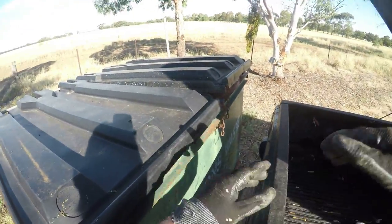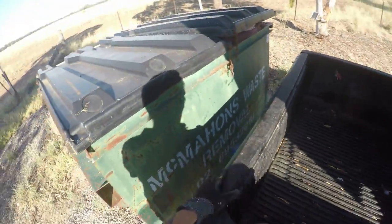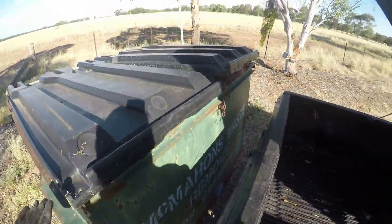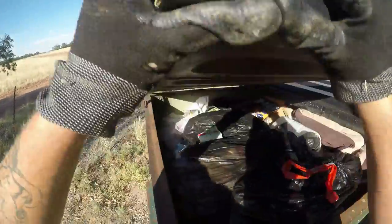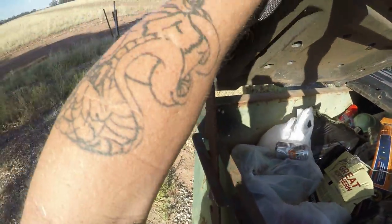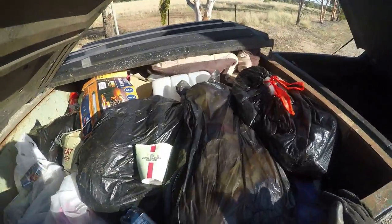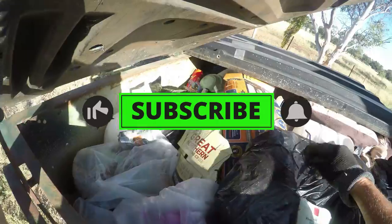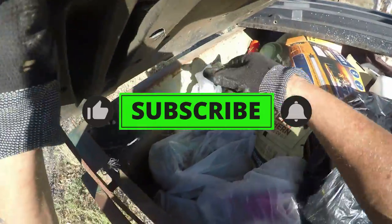I've done a Harvey Norman pickup this morning. I didn't film the Harvey Norman one. I'm back here today at where I'm supposed to be for tomorrow morning, but damn, this is full. So I've got to go through this first. Look at this. We don't want the wire. It's not electrical wire.